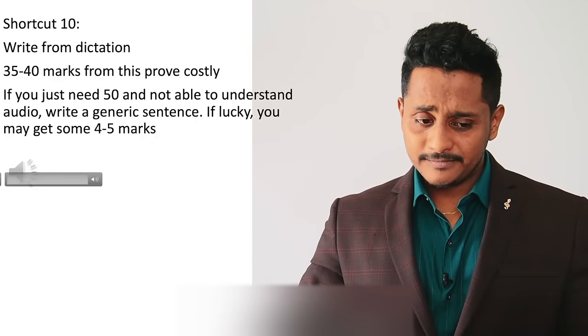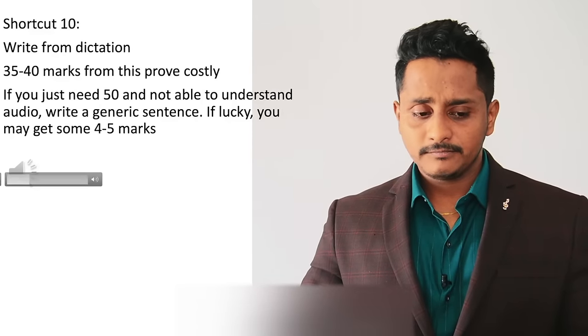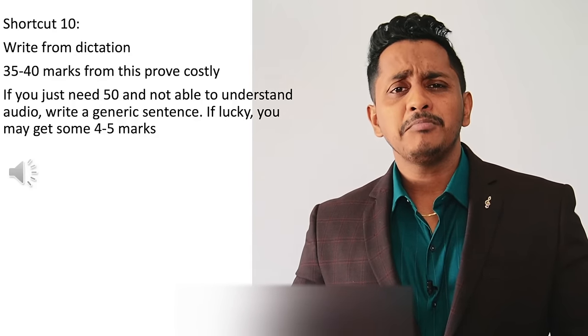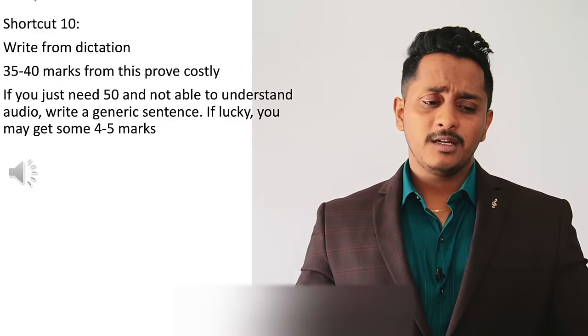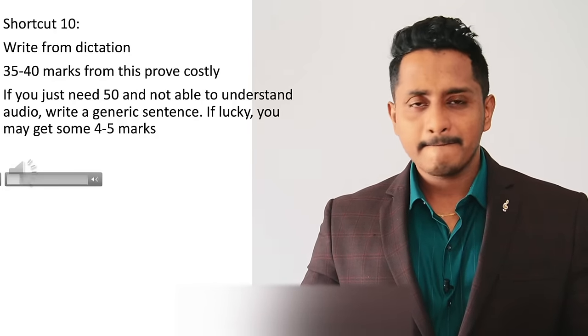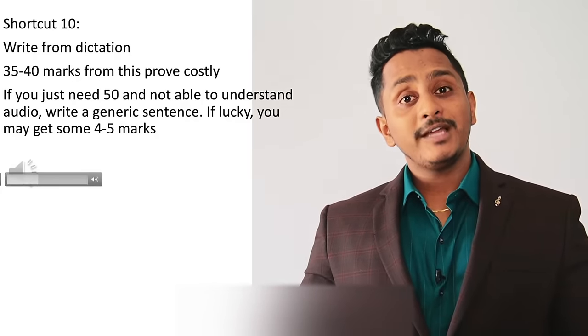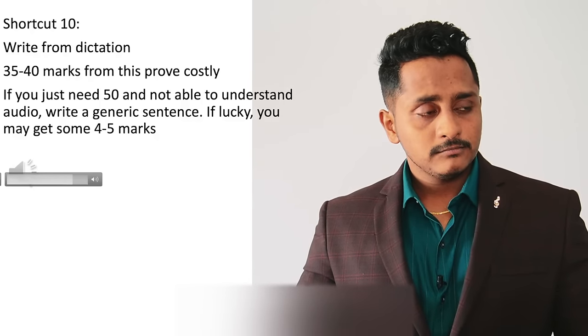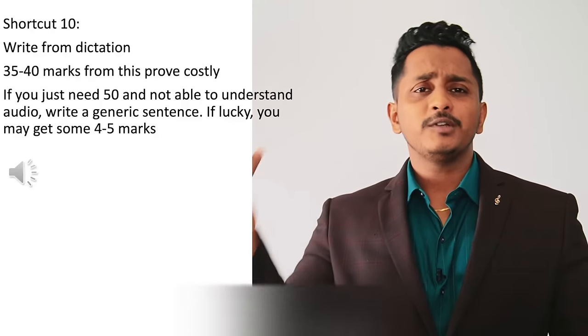This is the audio, let's say: She carefully tends to flowers, ensuring they bloom beautifully in the garden. This was simple. She carefully tends to flowers, tending the flower, ensuring they bloom beautifully in the garden.